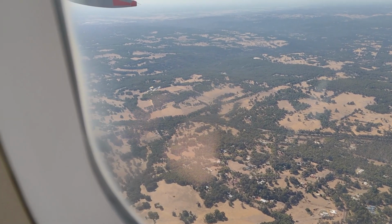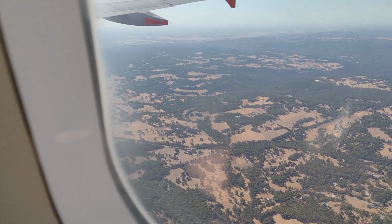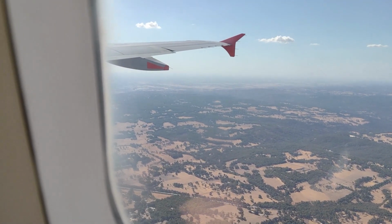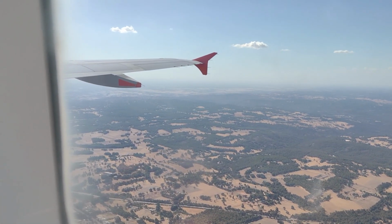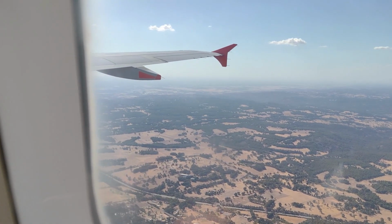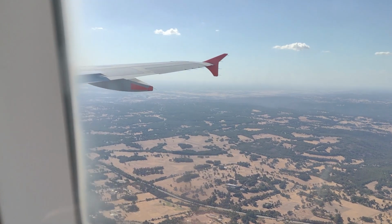I mean, yeah, Wandawi does look pretty far from the metropolitan area. But I can see the metropolitan area now. Basically empty up there. Is that Yanchep or no? No. Can't be right there. I'm not actually sure. It seems so empty all the way up there.